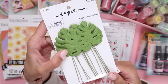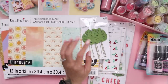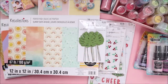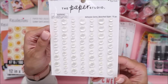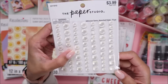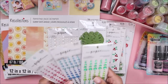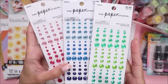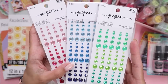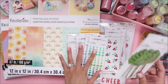Anyway, I grabbed some of these Monstera leaves and I'm thinking of using those in my album. And then I got these. These are new to me and they're like pearlescent or opal adhesive gems. And then I got some rhinestones in pink, blue, and green just to have in my stash because I love the different sizes. So I got those.